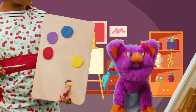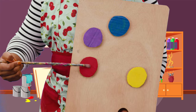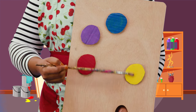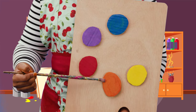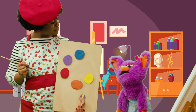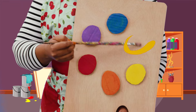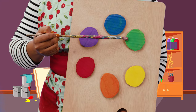Now, what if I need orange? So, for orange, we'll mix a little bit of red with a little bit of... Do you know what this color is? Yeah, it's yellow! Well done! If we mix the red with the yellow, we get orange! Red! Now, all I need is a little bit of green. Please tell me you can make green. Of course we can. All we do is take a little bit of yellow and mix it with a little bit of blue, and voila, we've got the color green.